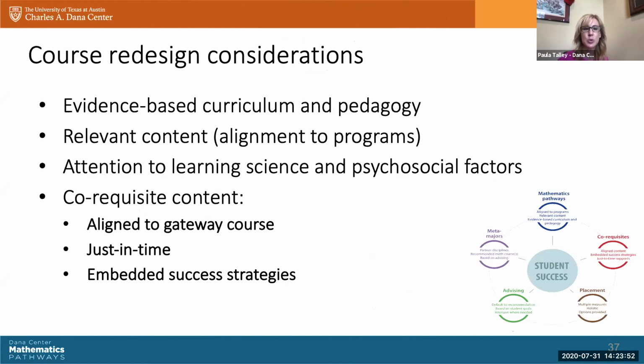When you're thinking about your course redesign, you're thinking about that curriculum and pedagogy that's happening in the classroom, even in the virtual environment. We've seen a lot about how we can do active and collaborative learning in an online environment. Your content's relevant. We talked about that. That attention to learning science and psychosocial factors. So this is all important for your course redesign as you're developing your courses for the fall semester, or continuously improving your courses. The content's aligned to the gateway course. You still have that just-in-time model, not just a homework model where they're just going off and doing extra practice. You actually have those embedded just-in-time supports, so student success strategies embedded along the way.